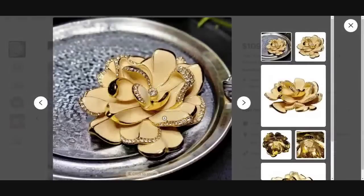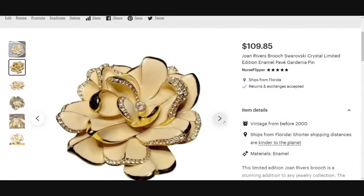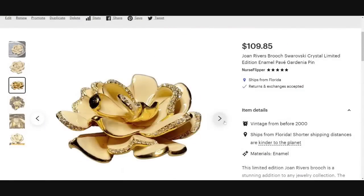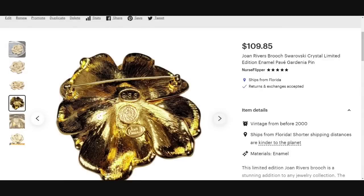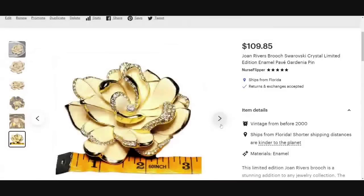This was a gardenia, and that again is your AI photo. I zoom in closer, do it from the side. Here's the back. You can see that Joan Rivers stamp. It is numbered. I do zoom in closer to show them, as well as show with the tape measure. And this one is about an $80 profit. This is the last one that sold on Etsy.